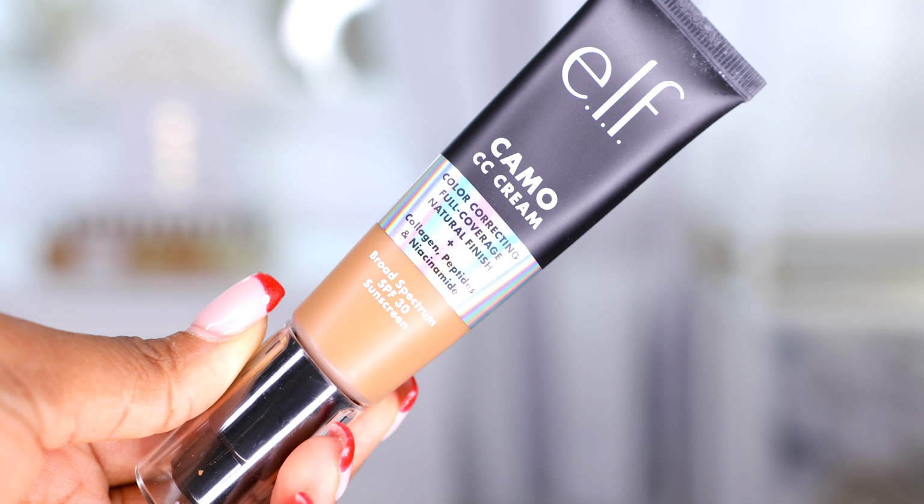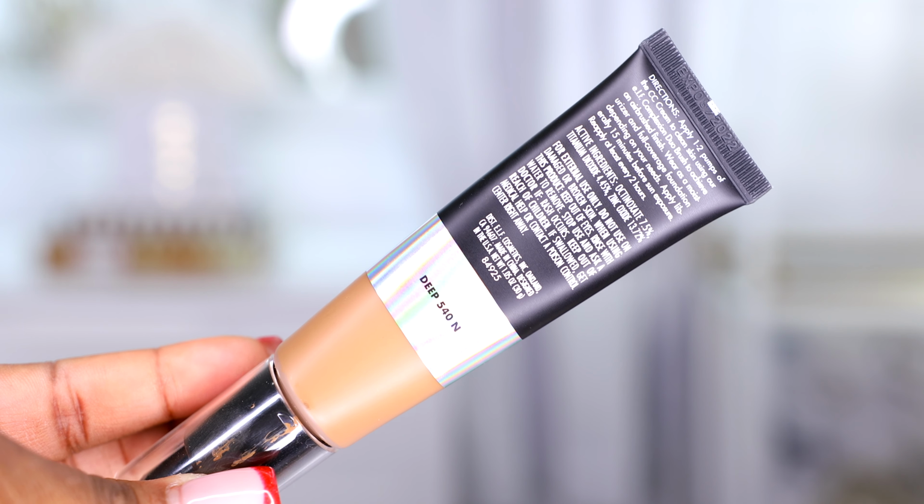So this is the packaging, this is it here. I'm really excited to try this out because I love a CC cream for every day. It's the perfect amount of coverage for me. CC creams have good coverage, unlike a tinted moisturizer or a BB cream. You get a decent amount of coverage with most CC creams. So I'm just going to start with this little pea size amount.